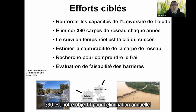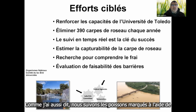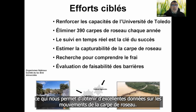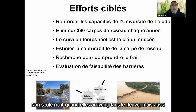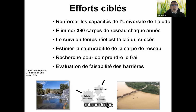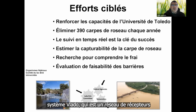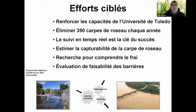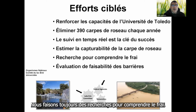As I said, the 390 is the target for annual removal. As I said, we are tracking tagged fish with real-time receivers, really giving us great information on movements of grass carp, not only when they're coming into the river, but how far they move around Lake Erie, using the GLATOS system, which is an array of receivers out in the Great Lakes. We are estimating the catchability of grass carp using surrogate species. Looks like we're about 50% effective, that if a grass carp is in the area, we'll get our hands on it. Still doing research on understanding spawning.